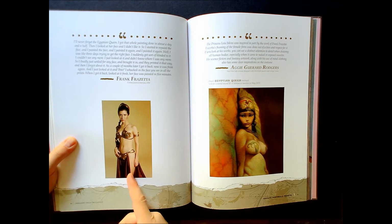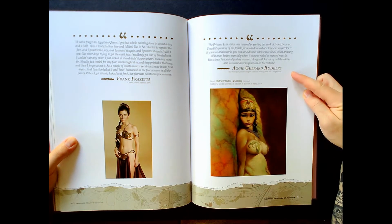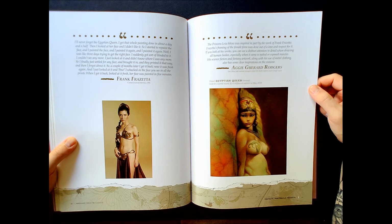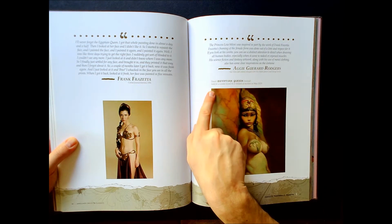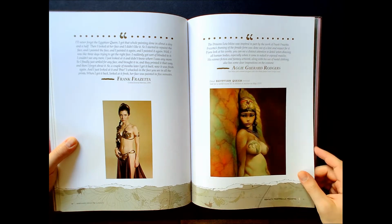So this is interesting as well, that Princess Leia's famous bikini from Return of the Jedi is actually inspired by Frank Frazetta, as told by the costume designer. That's really cool, man. I had no idea. And it also says that this sold for a world record 5.4 million at auction, the original.